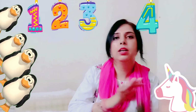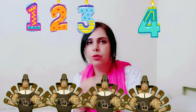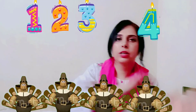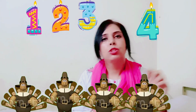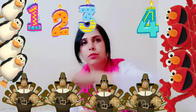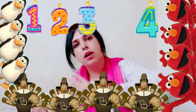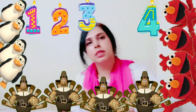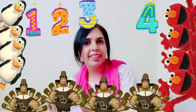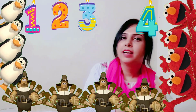Let's count some more. 1, 2, 3, 4 chickens just back from the shore. I love counting, counting to the number 4. We're counting to 4. Let's count some more. 1, 2, 3, 4 chickens just back from the shore. 1, 2, 3, 4 penguins that were by the door. 1, 2, 3, 4 monsters walking across the floor. Counting to 4.